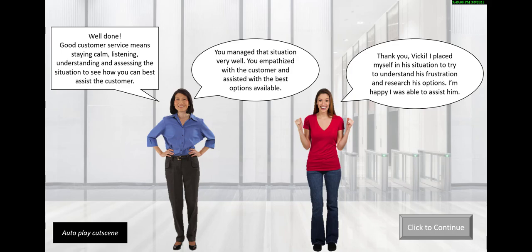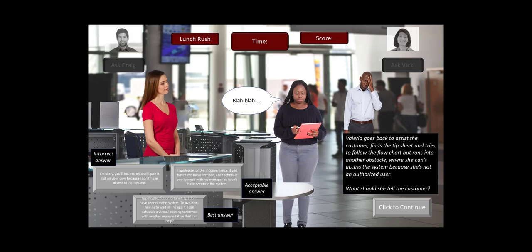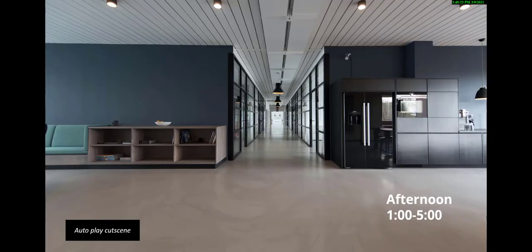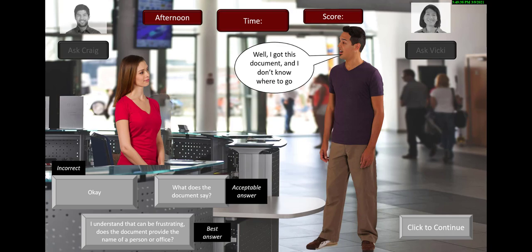Next, we can see that Valeria is requiring some guidance with the situation. However, Vicky is in a meeting and appears to be slightly agitated. Lastly, in this interaction, we see a combination of communication, critical thinking, resource utilization, and empathy for the customer and their needs. As you can see through these lunch rush scenarios and interactions, the users identify, acknowledge, and resolve more involved challenges. The behavior outcome of the simulation is to provide a better customer service experience by demonstrating friendliness, empathy, good communication skills, situational awareness, and attention to detail.